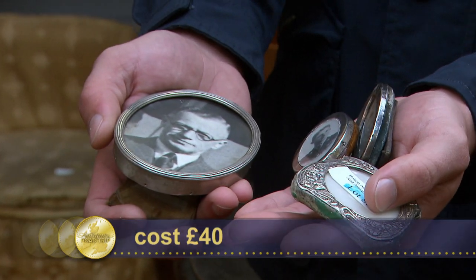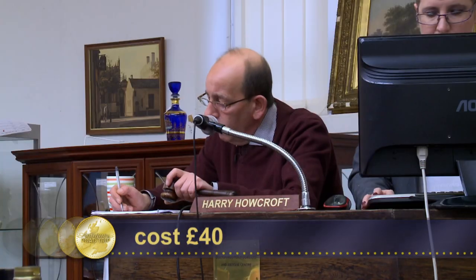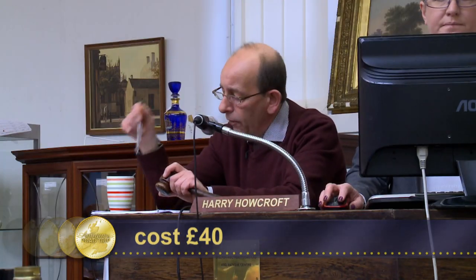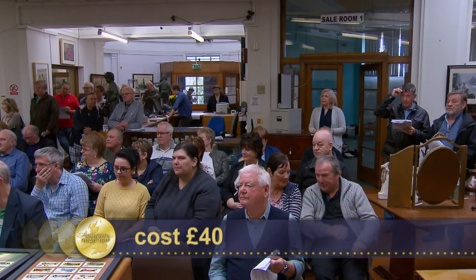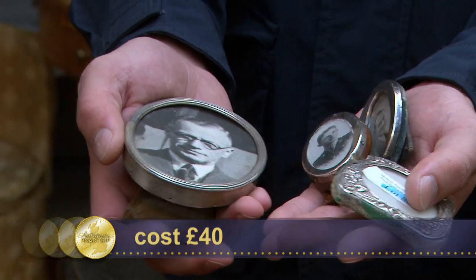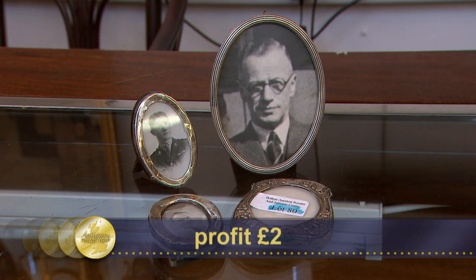Now Christina's collection of photo frames. I can go straight in at £38 anywhere, £38 bid. In profit? Are you in profit? No, I'm not, because I paid £40 for it. You buy the lot for 30. I've got £42 still with me on commission, a £42 bid. Hold on, at 40, you buying the lot for £42. Ah, oh, that's a shame.